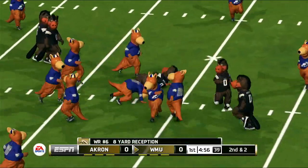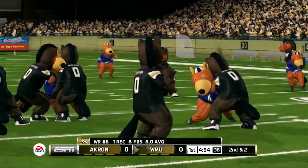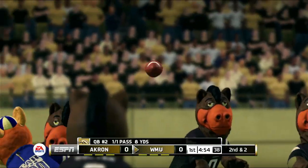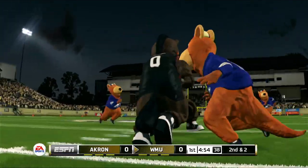Tackle at about the 33-yard line. You can tell he's got a lot of faith in his wide receivers. Even when he's a little bit off target, they can pull it in and make something happen.